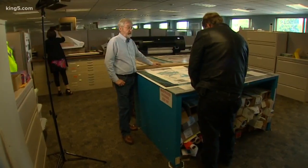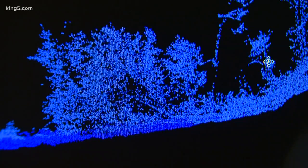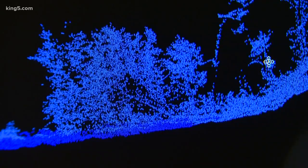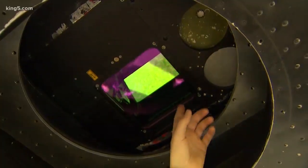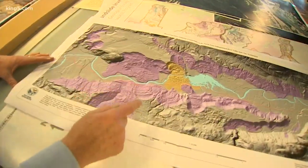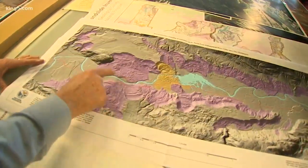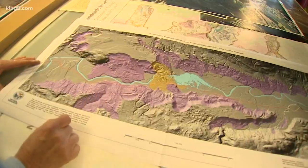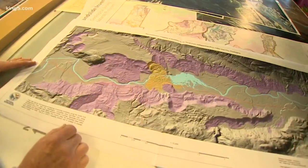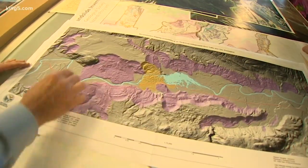Dave Norman worked the Oso slide as the state's chief geologist, and LiDAR images taken using millions of tiny data points from specially equipped camera planes show not only the Oso slide in brown, but evidence of older slides hidden by forests. We've added color to it to highlight where the landslides are in this valley, but without the LiDAR, it becomes much more of an uncertain estimate of where things are and how far they've run out.